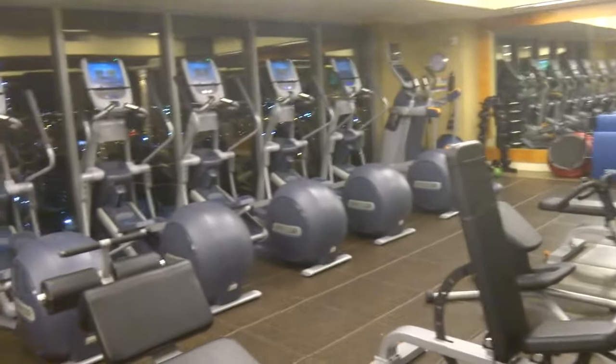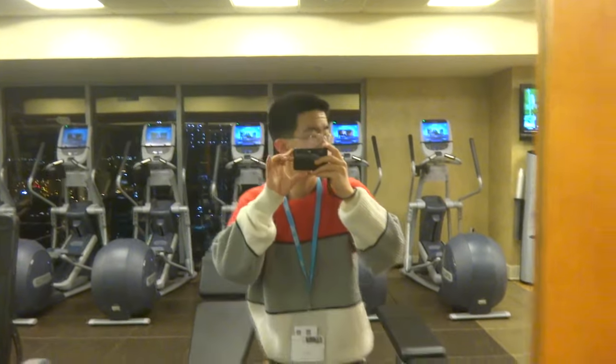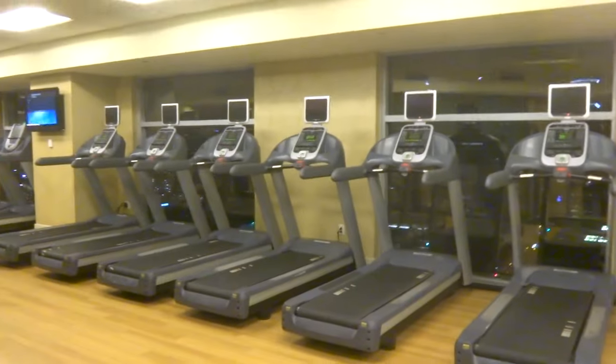Putting my room key away. Look in the mirror, who do you see? Hi. There are more of the treadmills.